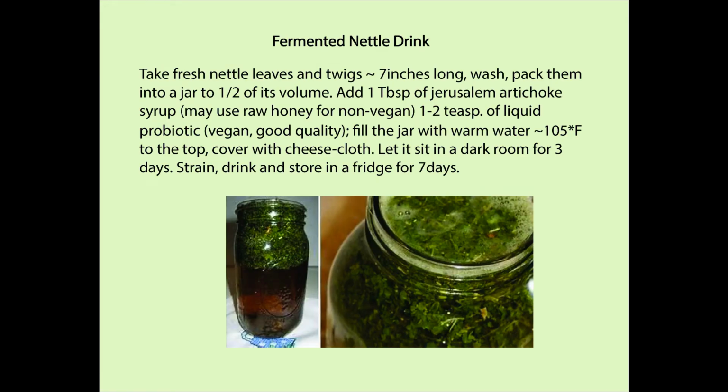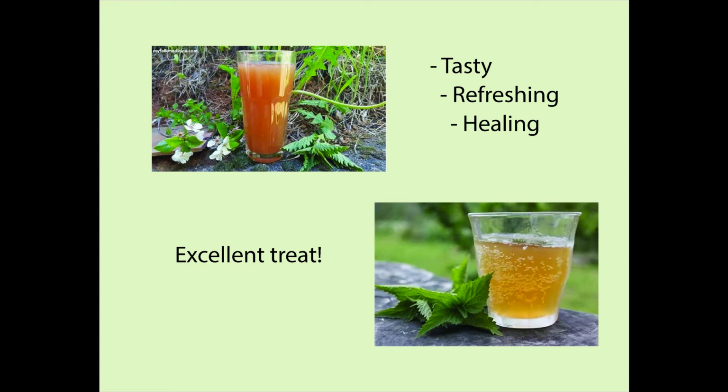Here's the recipe for the fermented nettle drink that is full of enzymes and probiotics. Take the fresh leaves and twigs of nettle, up to 7 inches long, wash them thoroughly, pack them tightly into a jar to half of its volume, add about 1 tablespoon of Jerusalem artichoke syrup, and about 1 to 2 teaspoons of liquid probiotics. Add warm water. The temperature should be about 90 to 105 degrees Fahrenheit. Fill it to the top and leave it in a dark room for about 3 days. The drink is ready. You can move it to the cooler and keep it there for about 7 days and begin drinking it. It is an excellent remedy for many GI conditions.